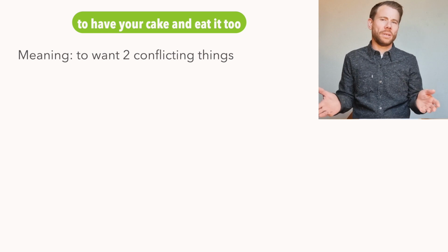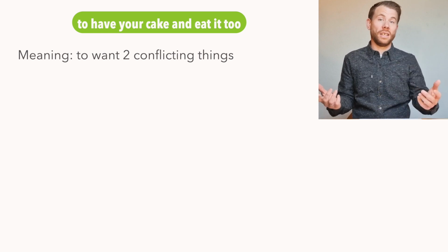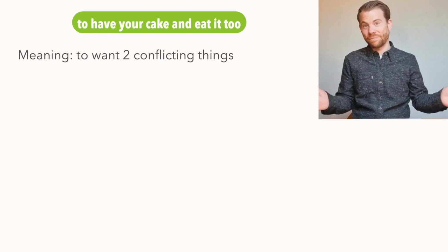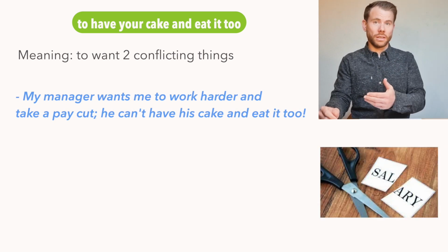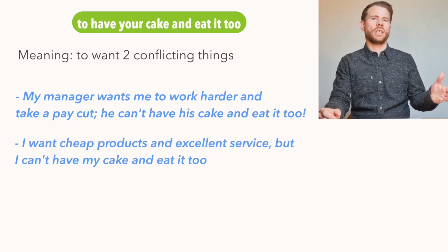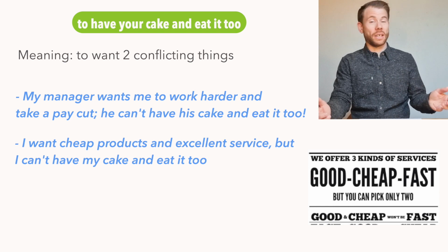In French, they have a similar expression, and they essentially say you can't have butter and the money for buying butter. You have to choose. It's the same context, essentially. But in English, we speak about cake. An example could be, my manager wants me to work harder and take a pay cut. He can't have his cake and eat it too. I want cheap products and excellent service, but I can't have my cake and eat it too.